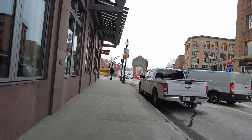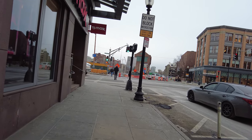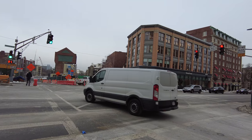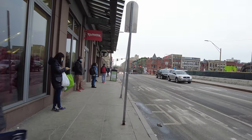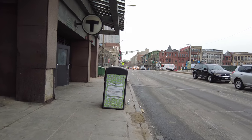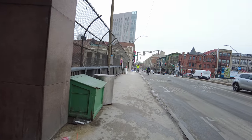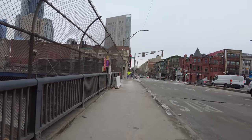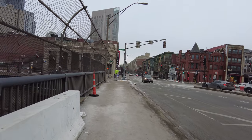Massachusetts Avenue, big road that goes very far. It even goes all the way up to Porter Square and goes all the way to the southern part of Boston, I believe. Let's make a left on Massachusetts Avenue. Copley Station for Massachusetts Avenue. I also did a live stream where I walked through a good portion of Massachusetts Avenue from Trafalgar Square all the way across the Charles River into downtown Boston, and then I walk over to Boston University.